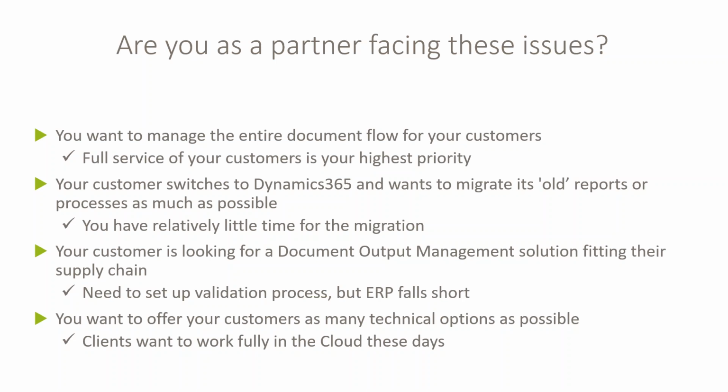Or do you as a partner have customers who are looking for a document output solution fitting their supply chain? Our solution has, for instance, a setup for a validation process, but the standard ERP falls short. Or do you as a partner want to offer your customers as many technical options as possible, because more and more clients want to work fully in the cloud these days?